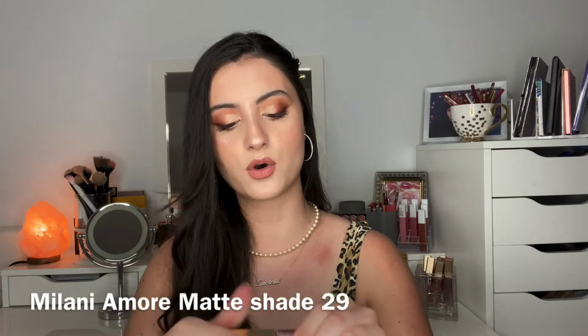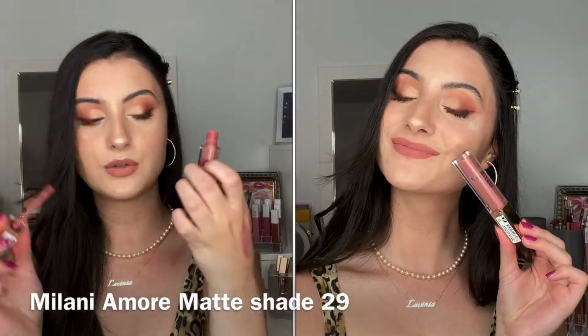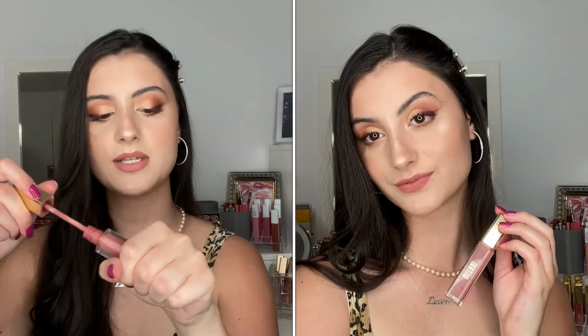Now this is definitely more on the pinky warm tone side. As you can see, I've used this a lot. And that is the shade right there. Definitely not as warm as the other ones I showed you, but still on the pinker, warmer side.